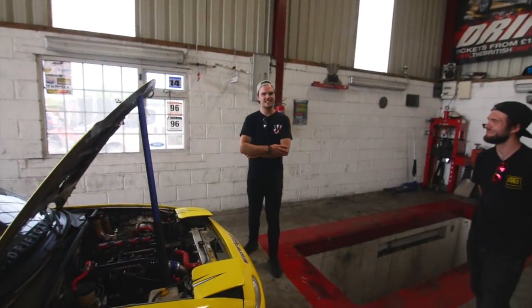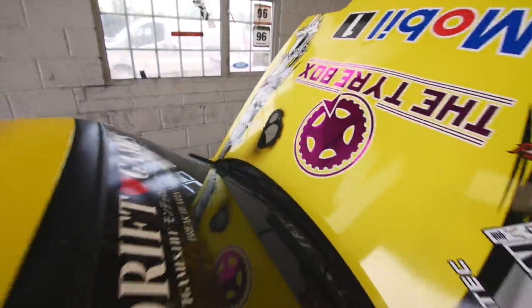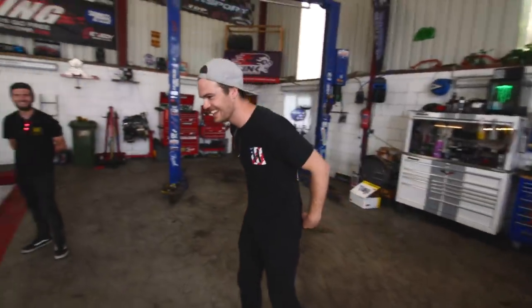So we know it does 302 horsepower. That's ridiculous. We also know that it does absolutely monstrous 4-foot flames out the front of the car, which is going to melt everything around it. So we have to figure that out one day. It does look cool, though.